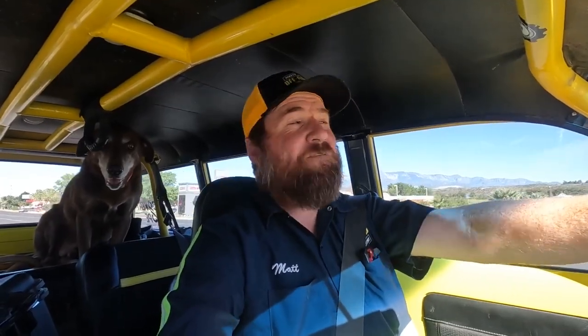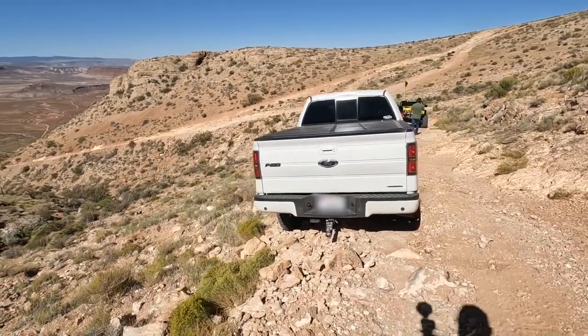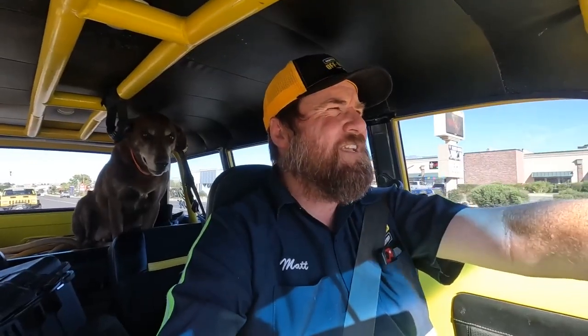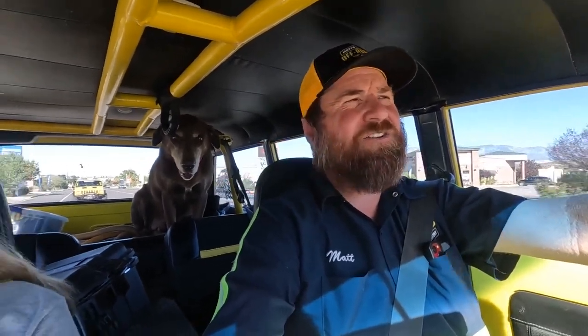So we got a call for a Ford truck that is stuck on the Honeymoon Trail. He's kind of slid off and high centered. We're going to head up there and see if we can get him back to solid ground. It's going to be a great day. It's about 85 degrees, no wind. Perfect day to go do a recovery, and we're going to get him out.